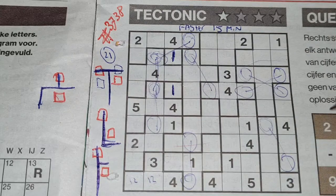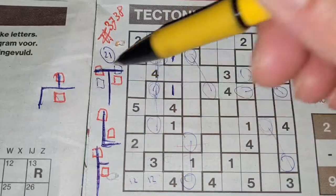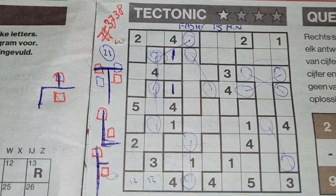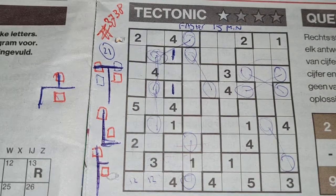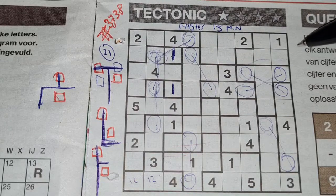And those are the figures or shapes that you need to recognize in this puzzle. Only four of them. There are more, but in this puzzle we have only four. Then, the following step, it's easy for filling the numbers. Alright, so let's get started filling the numbers.